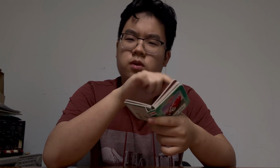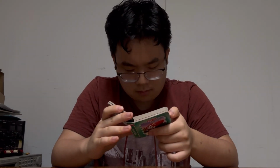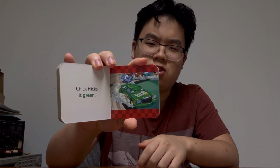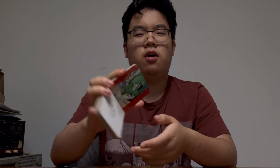But yeah, Luigi is yellow, and we'll keep that in mind for later. Chick Hicks is green, and this is the point where I had to put the book down. I had a lot of thoughts come into my head. The dark nature of Chick Hicks and how he sort of disrupts the structure, but in a way that is destructive. Chick Hicks is green.